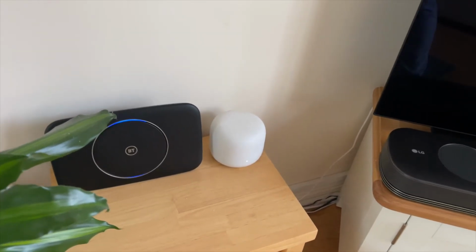Sorry, I keep saying Google, but it's Nest. Got to get used to that. Wi-Fi. It is a solid piece of kit. And I just like the aesthetics of it. It just fits in the room quite nicely.